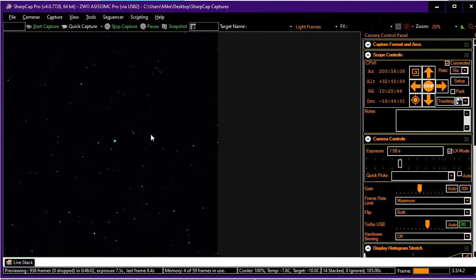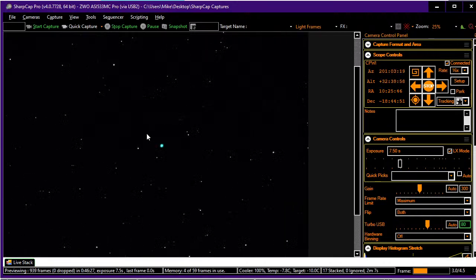Zoom all the way out and see it in its full context, it almost looks like a star. It's clearly bigger than a star and a lot more colorful. And that's why I believe originally they were called planetary nebulas, because the early astronomers who first observed them knew they weren't stars. They knew they were bigger and obviously much more colorful, so they assumed they were other planets.